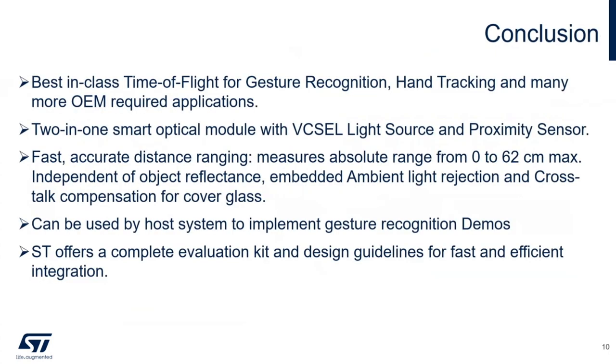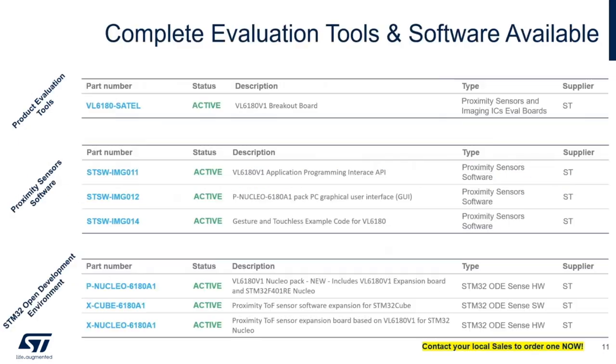To conclude, STMicroelectronics provides the best-in-class time of flight for gesture recognition, hand tracking, and many more OEM-required applications. It is the fastest, most accurate device for distance ranging. Furthermore, ST offers a complete evaluation kit, design guidelines, and the gesture recognition code for fast and efficient integration.